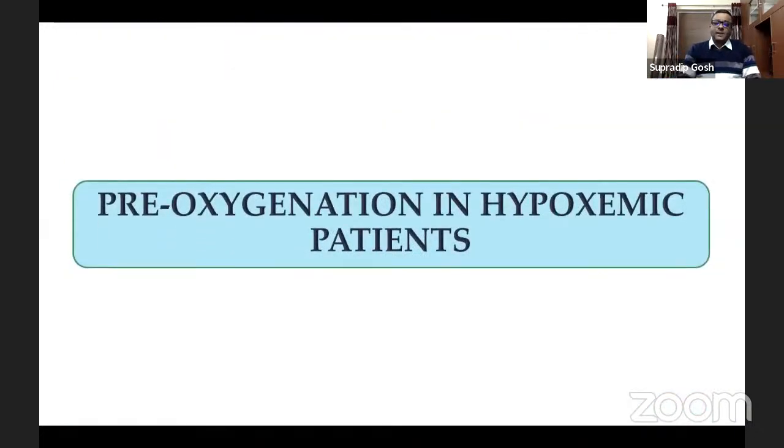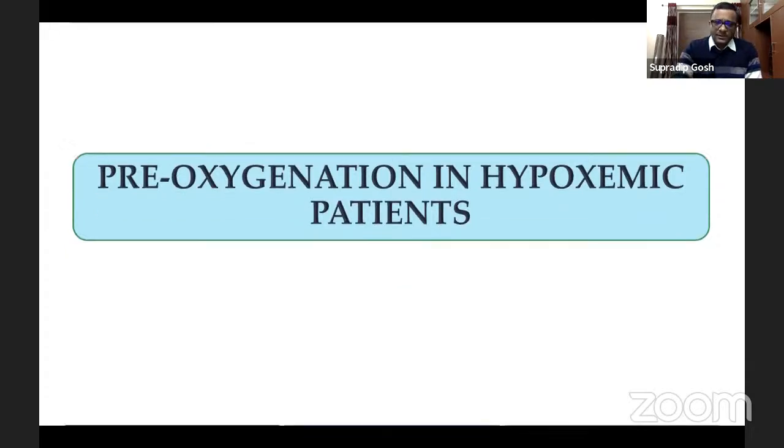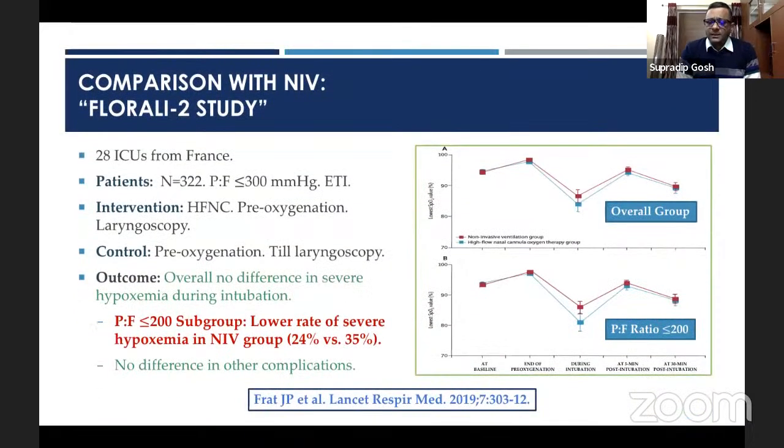Finally, HFNC is very, very useful for pre-oxygenation. We all know that there are at least two large randomized trials where non-invasive ventilation was found to be much more beneficial compared to any other strategy for pre-oxygenation, especially in patients with hypoxemic respiratory failure. So Dr. Frat and his colleagues tried to study whether HFNC can be as good as NIV or not for pre-oxygenation.